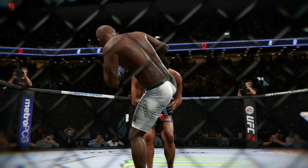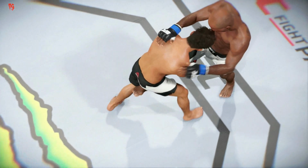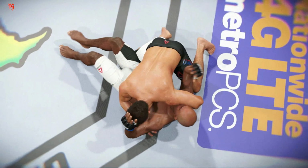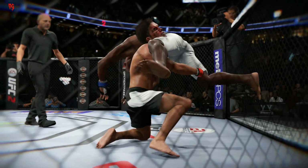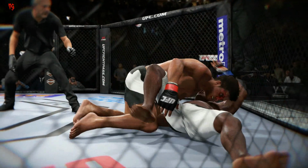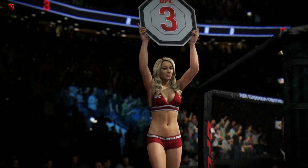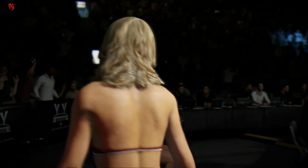And here's a nice single leg takedown. Let's see this again. And here's a very nicely executed double leg takedown. Incredible highlights in that round. Carly getting us set for round three.